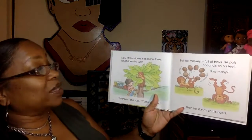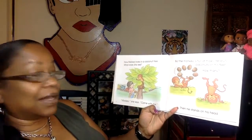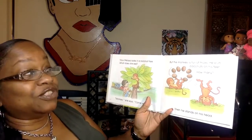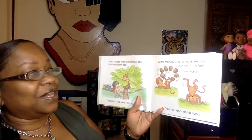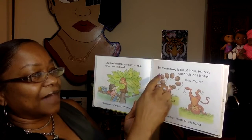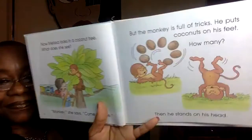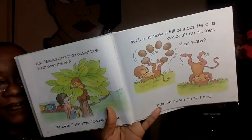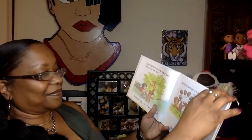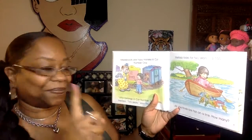Now Melissa looks at a coconut tree. What does she see? Monkey, she says. Come with me. But the monkey is full of tricks. He puts coconuts on his feet. How many? One, two, three, four, five, six, seven. Then he stands on his head. Melissa puts one tricky monkey in car number one.